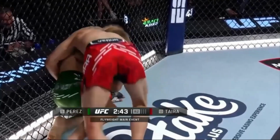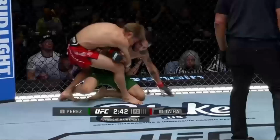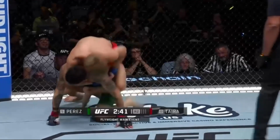He starts standing back up, and immediately as he's standing up, he gives up his back to Taira. Taira's already going for the body triangle before he's even gotten the back fully. He extends his right leg in front of Perez and then whips his left leg around the back of Perez while he has this seatbelt grip on him already. He gets both hooks in and he has the back secured.